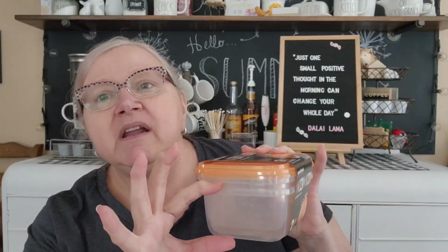Okay, this is the first. I'm going to start with repeat buys. There's another repeat buy over there in the food section, but let's start with this. These little containers I got for the husband's lunch bag because they fit pretty well into the bottom of it, and they're deep enough. There's two of them in here. They're deep enough that it can hold a fairly good amount of a meal for him.